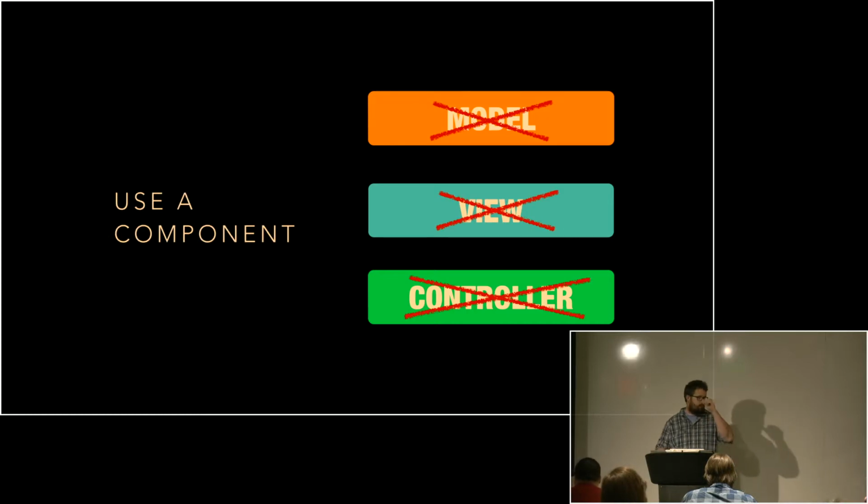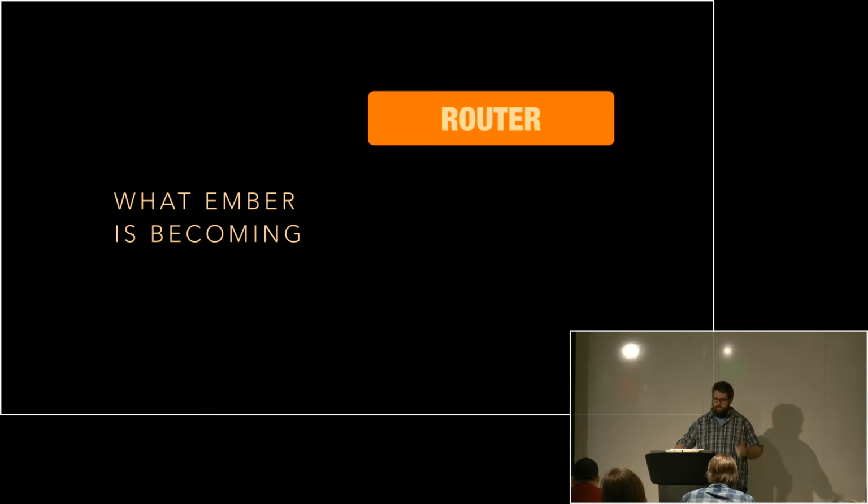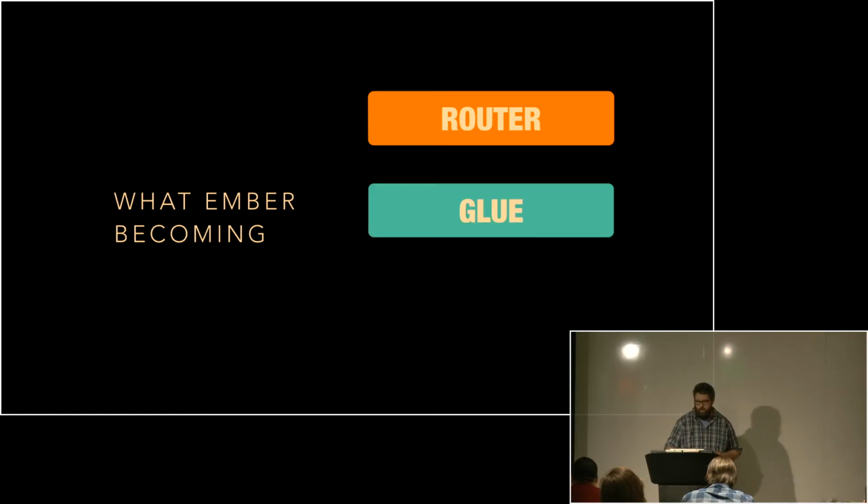And then coming up to Ember 2.0, everyone's like, stop using views and controllers. You should use components instead. So if we're not really using models, and we're not using views and controllers, what is Ember now, or what is Ember becoming? To me, what Ember is becoming is a router, a really great router that still inspires other frameworks. A lot of people are still trying to play catch up with Ember's router. Then glue: a framework is those choices that you don't have to make. I pick Ember because it makes me not even think about a lot of things. It takes a bunch of micro libraries, puts them together, and glues them all together so I don't have to do that work.